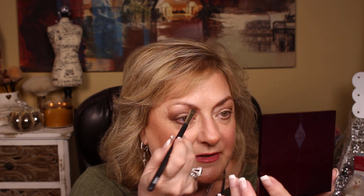Alright, then I come back up and kind of fill in. Always go underneath first, and then kind of build your height and go down. And then just a little bit underneath here. That's a pretty good brow. I never feel like I get my brows just right, especially off camera. I look and go, oh my gosh, they look so different from each other.